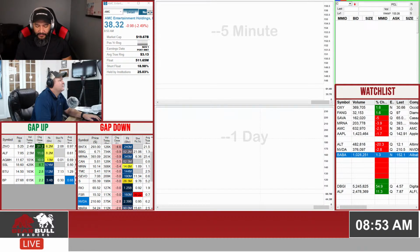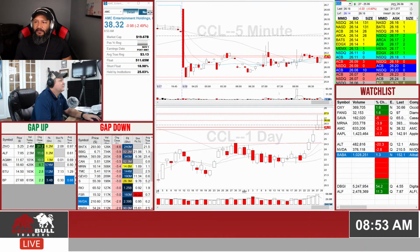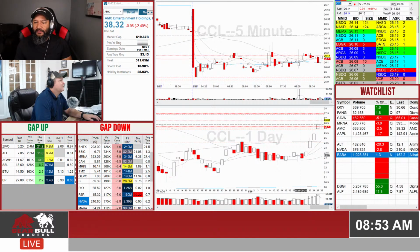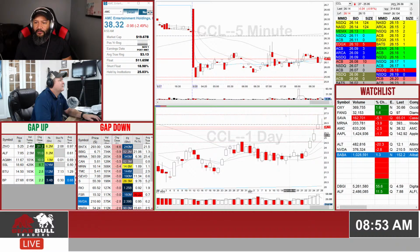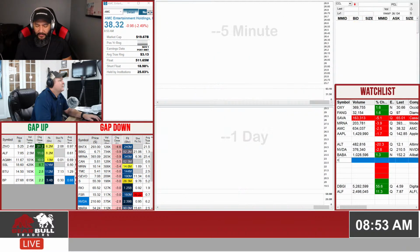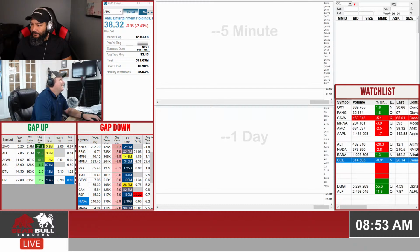Heading down, CCL was incredible yesterday at the market open. This morning, I don't think they're doing a whole lot, but they had the same type of pre-market activity yesterday. We'll just have to wait for the market open to see how this thing is going to actually trade when the volume comes in. Possible, maybe. We'll keep that on there.